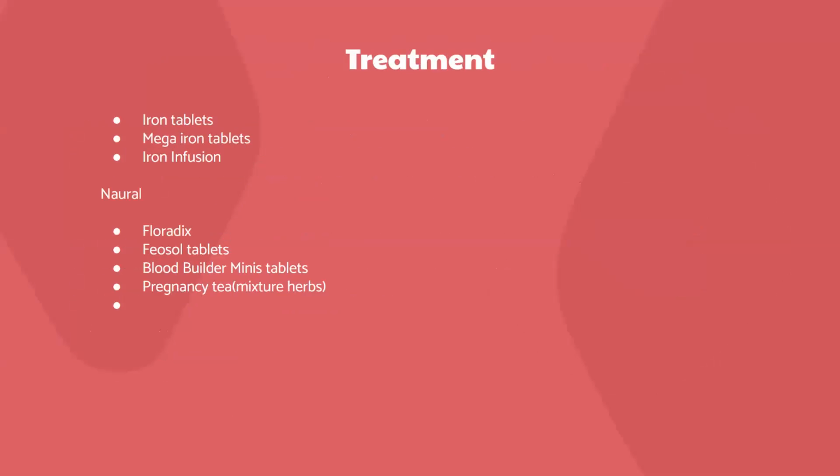Some of the treatments for iron deficiency anemia are, obviously, iron tablets that your providers will often prescribe. If women are late in the pregnancy, there are tablets they call mega iron tablets. They have a lot of iron in them, so sometimes they're harsh on your body. But for women who are 26 weeks or 36 weeks and on, the regular dosage of iron tablets might not work because you don't have a lot of time. So your doctors might give that to you.